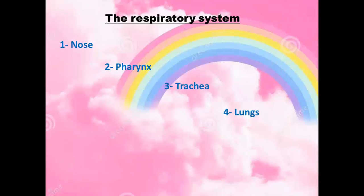Now we will talk about the organs of the respiratory system. We said before that every system in our body consists of organs. We talked about the organs of the digestive system before, when we said that these organs are mouth, pharynx, esophagus, small intestine, large intestine, stomach, rectum, and anus. So these are the organs of the digestive system. Today we will talk about the organs of the respiratory system.